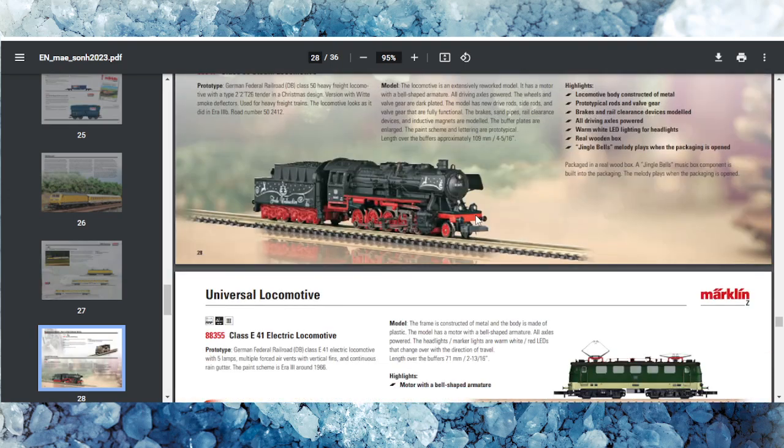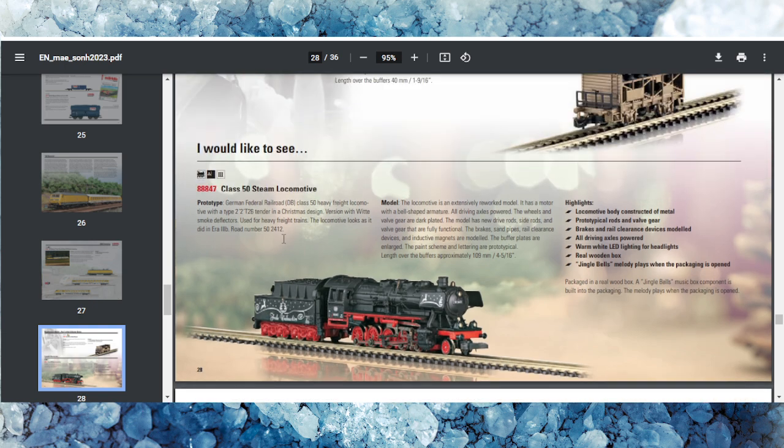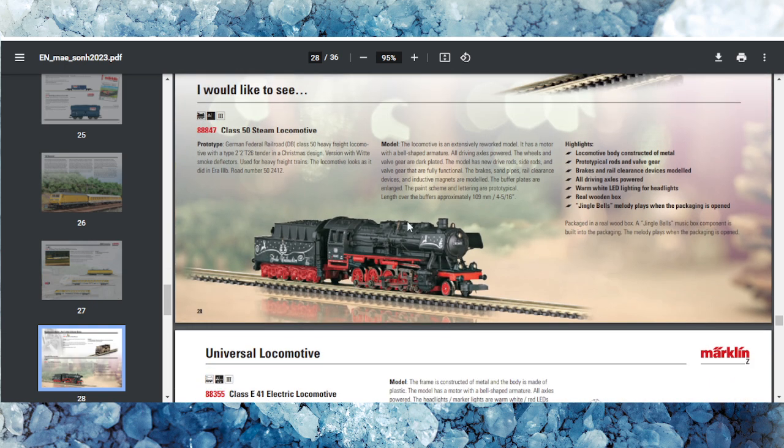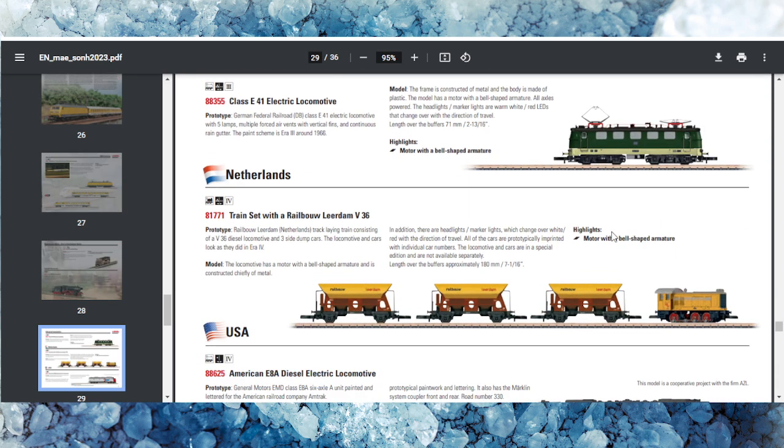Wow, look at just how small. You can imagine how small the pieces are when it comes to Z scale, and it's all decorative and everything. Oh, that's so cool. It's like a holiday. Oh yeah, with the tender, Christmas design. See, I want more of this. I'm a big fan of Christmas, if you guys haven't told already. But that's cool. That's way cool.